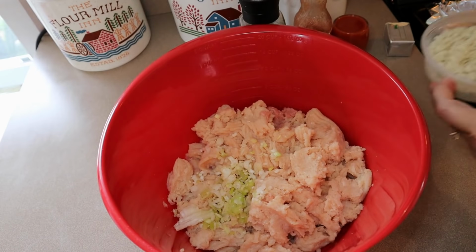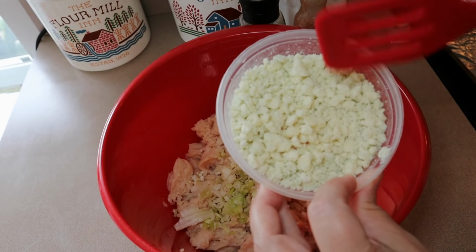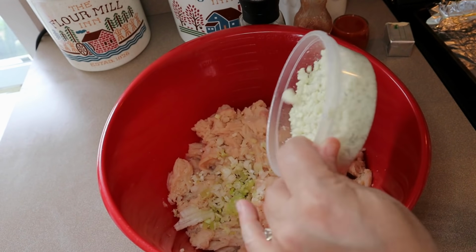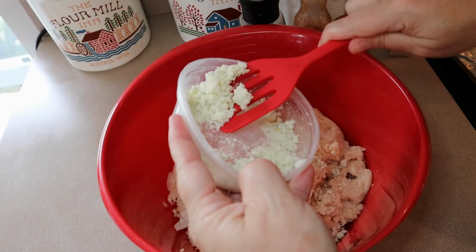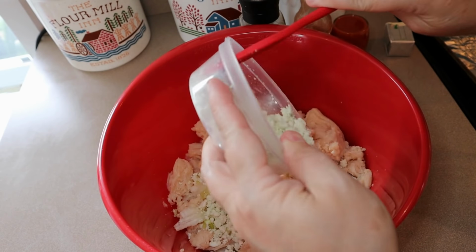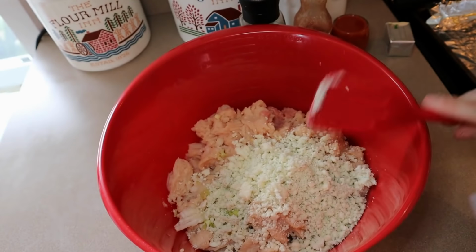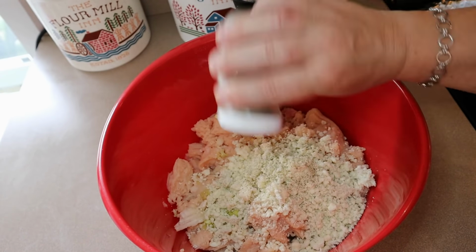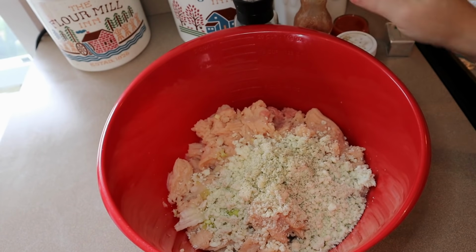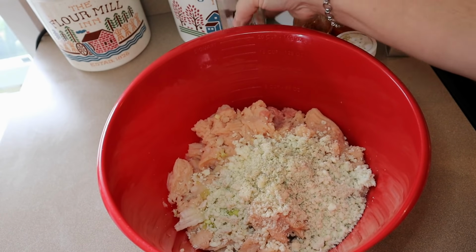I also have 3 ounces of blue cheese crumbles, and I basically took a fork and just kind of really chopped it up to make it even smaller. So just make sure to get it all out of there. And then I'm gonna add some pepper and some salt, just a little bit of salt.